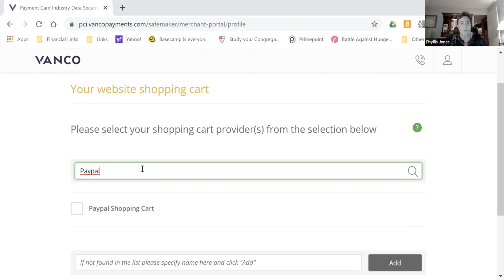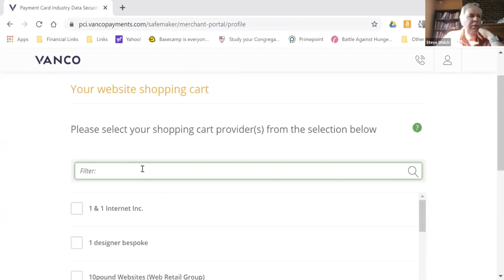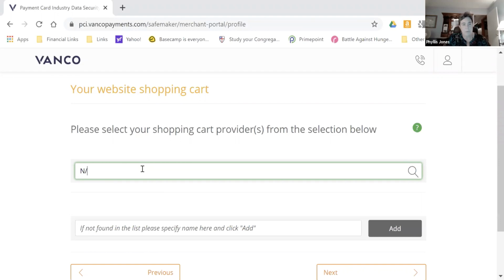So if you're using PayPal, this is what you would do. But again, that's only if they're buying items. A straight payment process, there's no shopping cart involved. It would only be if they were choosing things to purchase from you. Right. Good. So for our purposes, we're going to put in not applicable.